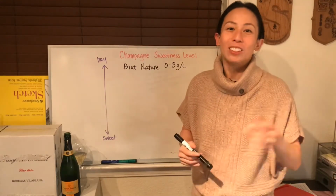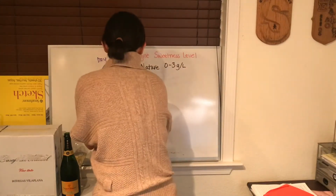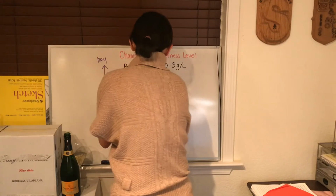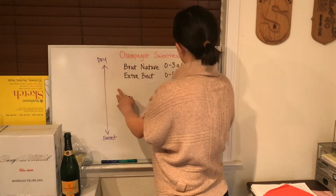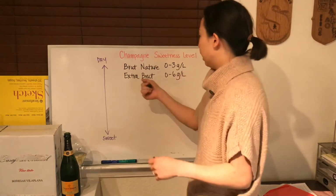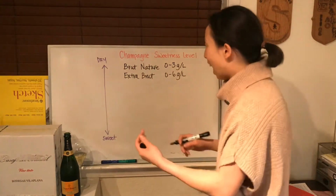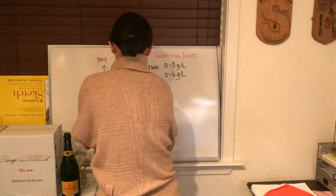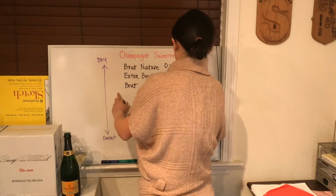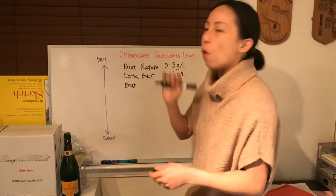The next step up in sweetness is extra brut. Extra brut usually has anywhere between 0 to 6 grams of sugar per liter. It's just a little bit sweeter, but it's still pretty much bone dry. And after that, we have brut. Brut is anywhere between 0 to 12 grams of sugar per liter. So far the names make sense.